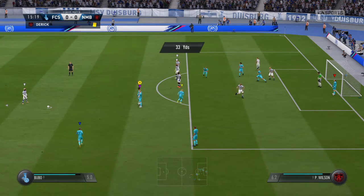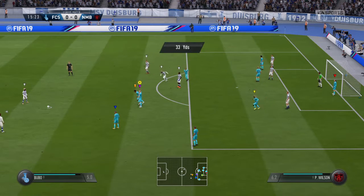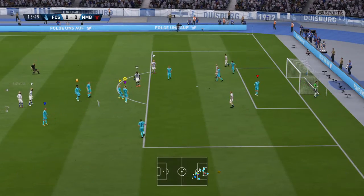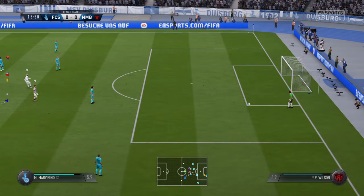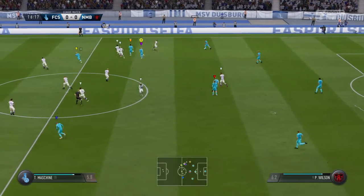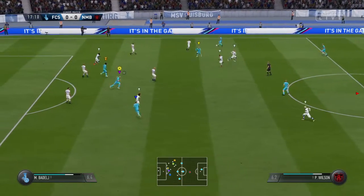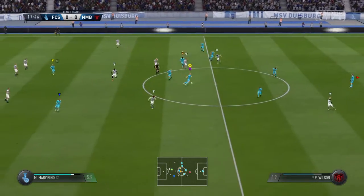The wall looking to get forward a bit. Has a go here! Well, it's a good try from the free kick from long range and pretty close. Yeah, he really did connect with that cleanly. Asante. Cut out the pass.